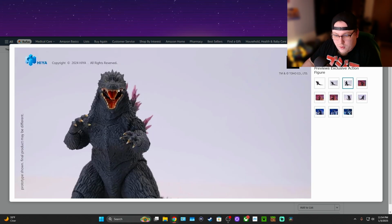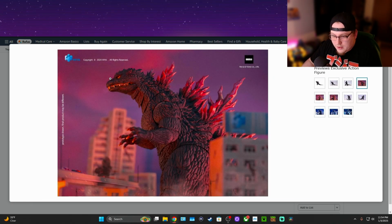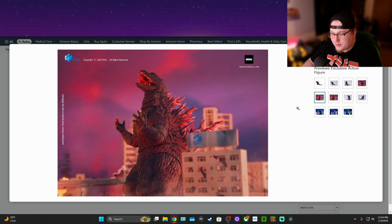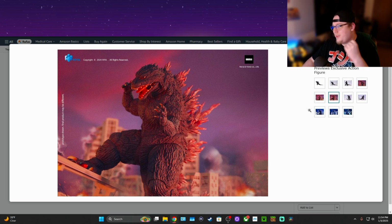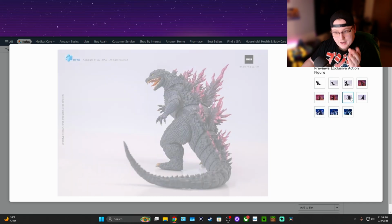Front on looks okay. This eye looks unpainted, but it is what it is. This shot looks fantastic. And the little Hiya logo right there on the billboard. Ooh. So, surely this means they're going to do an Orga sometime in the future, right? It has to.